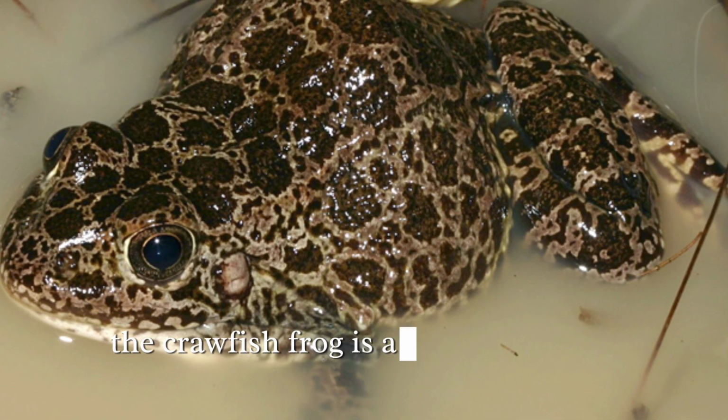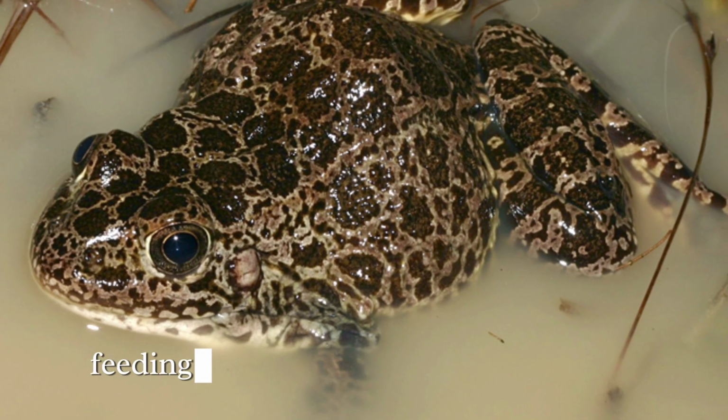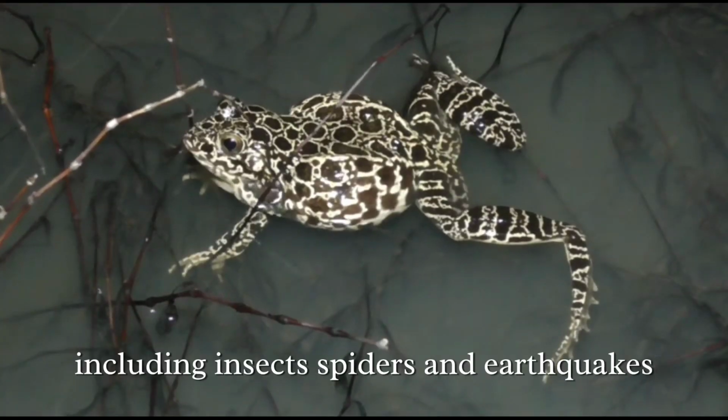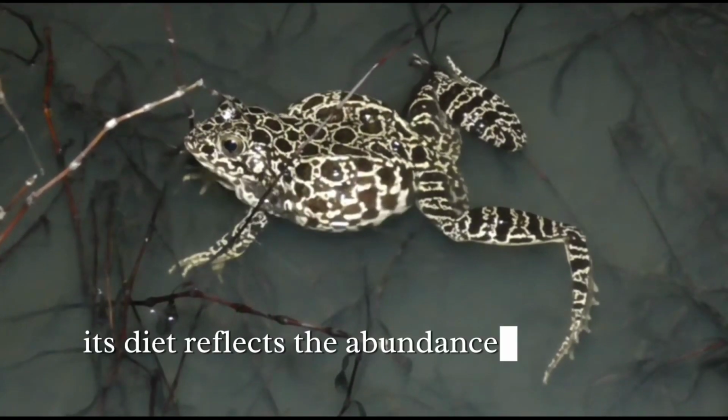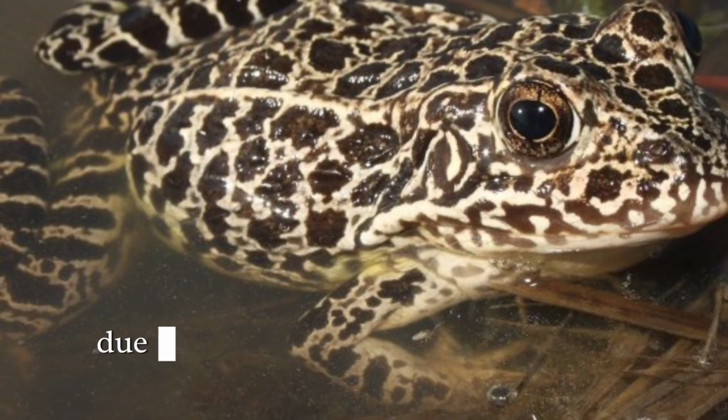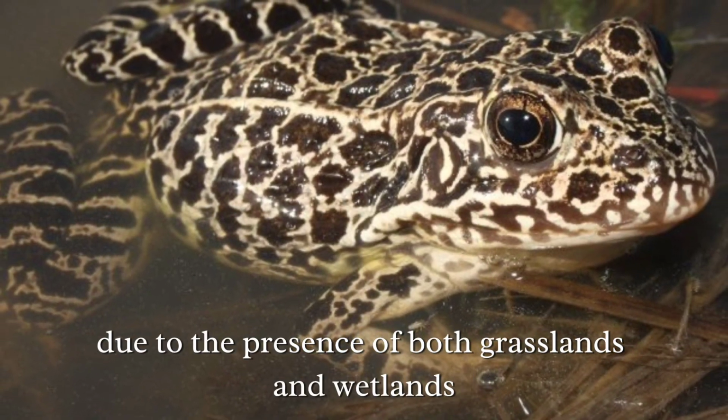The crawfish frog is an opportunistic predator, feeding on a wide range of invertebrates, including insects, spiders, and earthworms. Its diet reflects the abundance of prey in its habitat, which is typically rich in biodiversity due to the presence of both grasslands and wetlands.